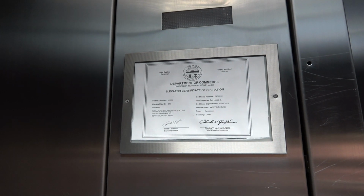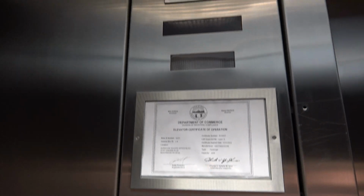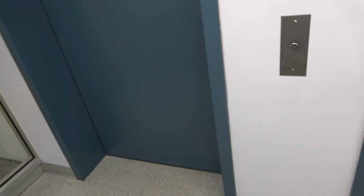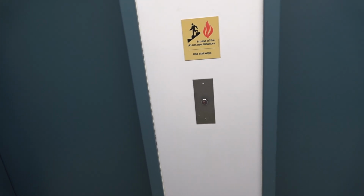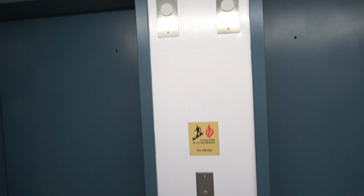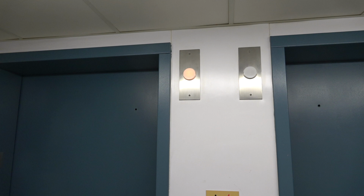Oh look, it says the manufacturer is Westinghouse. Bull crap, that's not. Wrong. Yeah, it has an incredible motor. We got this one.